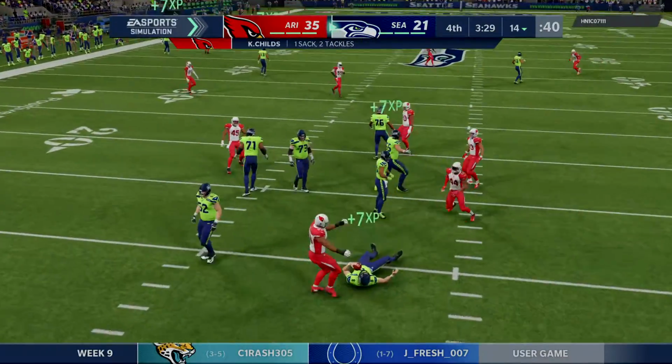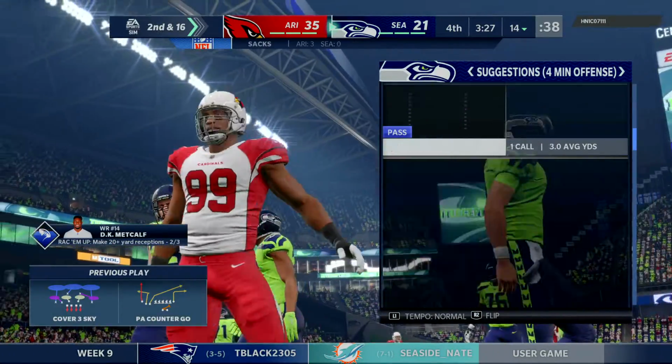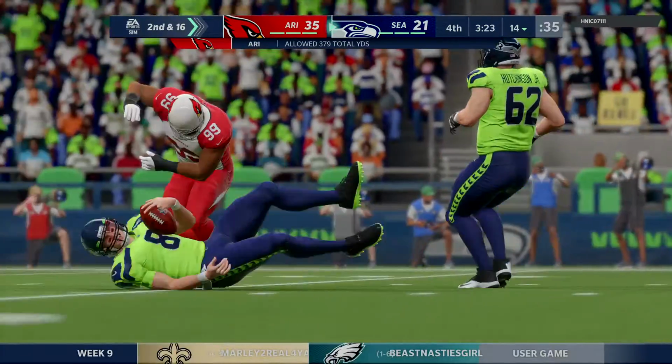Pressure comes, and the Cardinals bring him down. What a nice read and play by the defensive tackle. Never bought the play-action fake. Went right for the quarterback and put him on the ground.